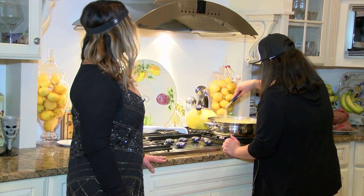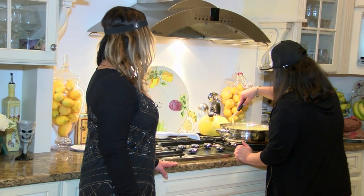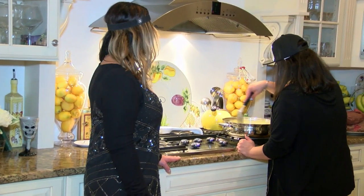It's not as oily. So how do you know when these onions are done? They have to get translucent. Okay.